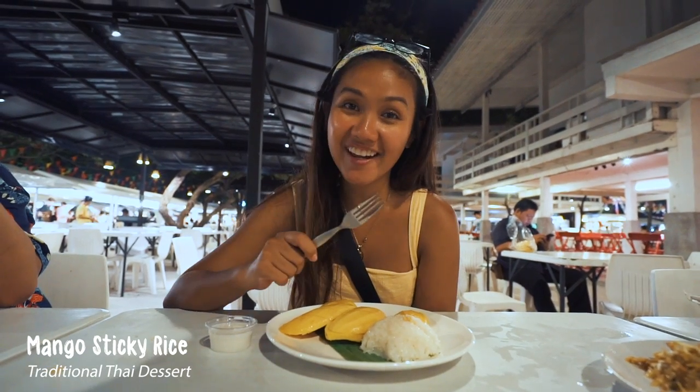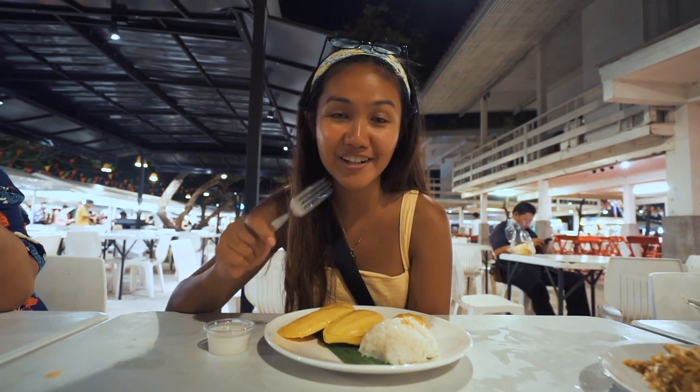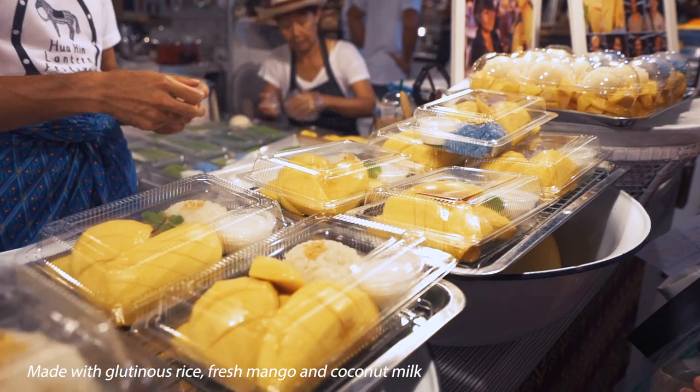Mango sticky rice is one of Thailand's famous desserts. Your trip here in Thailand won't be complete if you don't eat mango sticky rice.